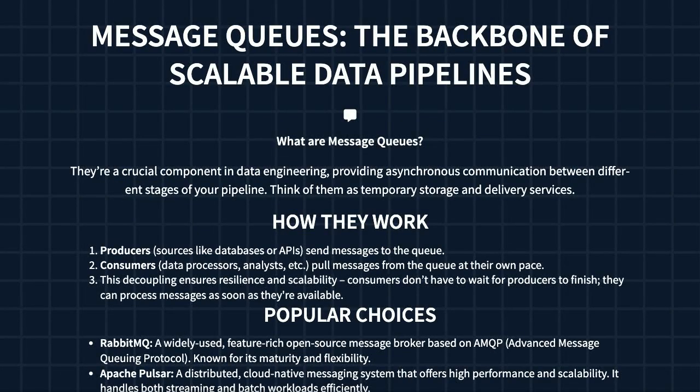Let's talk about message queues. They are absolutely essential for building robust and scalable data pipelines. Basically, they act as a middleman, like a post office, between different parts of your system. Producers send messages to the queue, and consumers pick them up when they are ready, even if the producers are busy or offline. RabbitMQ is a really popular choice because it's mature and adaptable, while Apache Pulsar shines with its high performance and cloud-native design. Using message queues ensures everything works together smoothly, handles unexpected delays, and allows your data pipelines to scale as your needs grow.